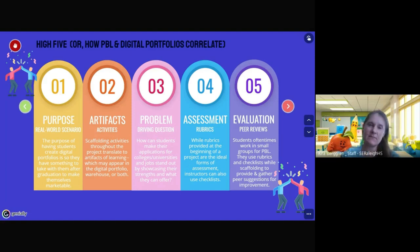So the third correlation that I found was the problem, the driving question. We already know what our driving question is for today's presentation, but how are students going to make their applications to their universities and their careers of choice post-high school? How are they going to make them stand out in the thousands of candidates that we talked about, right? So that would be the problem. It also ties in with the real world scenario that we talked about in number one. The assessment piece, huge. Oftentimes, teachers love to use rubrics and checklists for assessing a student's digital portfolio.